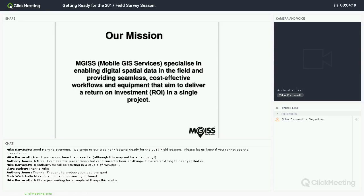Just a quick bit of information about ourselves. We see ourselves as specialists in enabling digital spatial data in the field, and alongside this providing a seamless approach to your data workflow, with as few steps as possible to get data to and from the field and into back office applications or into a format that your client needs.